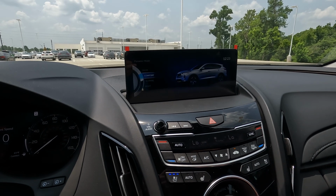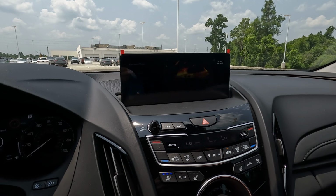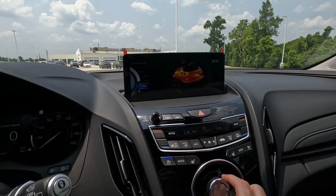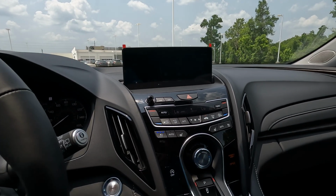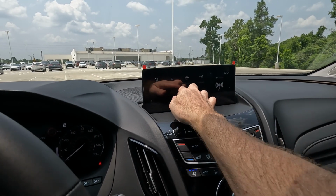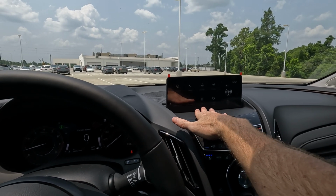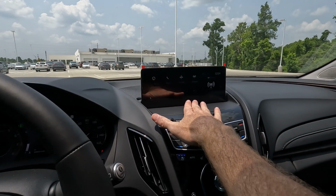We're going to go to comfort, we're going to go to individual, and you have sport. And so quite a bit going on there as far as driving modes go. Now, this is not a touch screen, and it's really because of the distance it is away from the driver. You can see how far away that is. I don't know why it's built that way, but that's just the way it is.